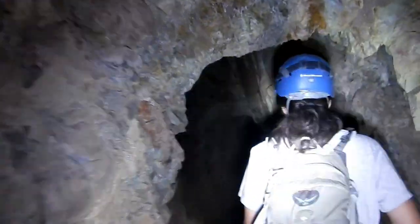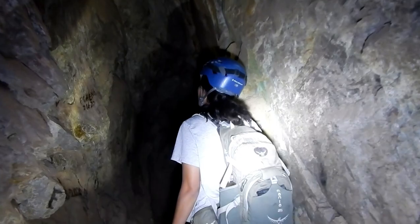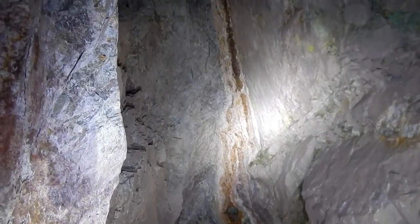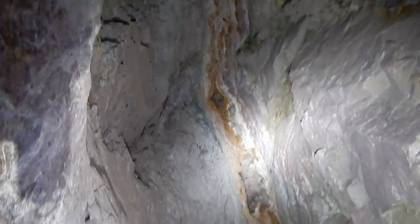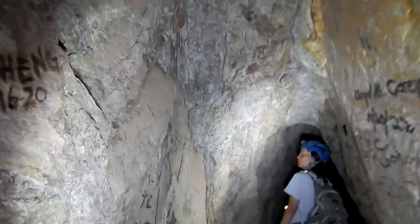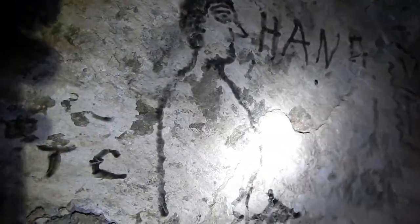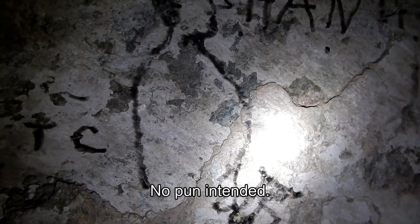Ouch. Sign said bad air ahead or no air. Julie's got her oxygen monitor on, so we'll let her go. There's the van again. Here's Hank. I don't know what he's doing. He's got some kind of tool in his hand.